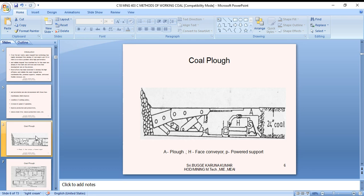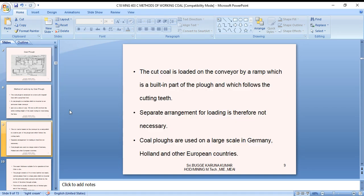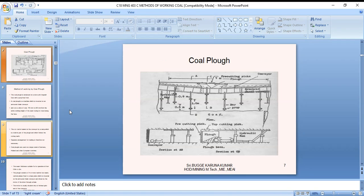Depending upon the thickness of the seam and the condition of the mine, the coal plough system may be operated with power supports or with individual hydraulic supports only. There are various types of ploughs, base plough and others. Most of these names are Russian names. So this is a plan view of a plough system. It is showing this here. This is again a face extracted.